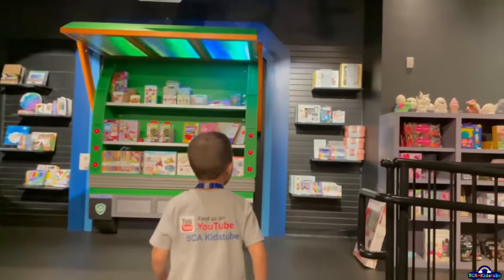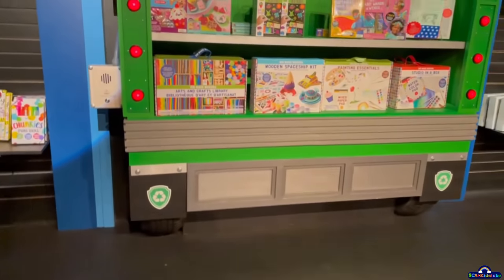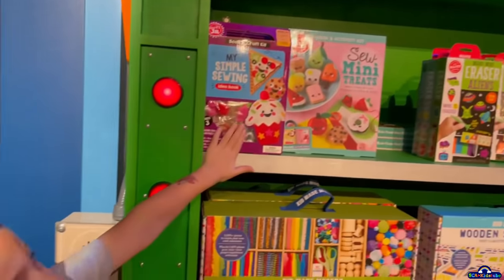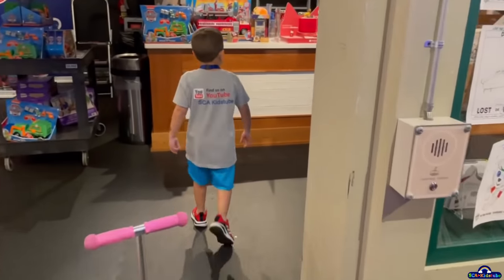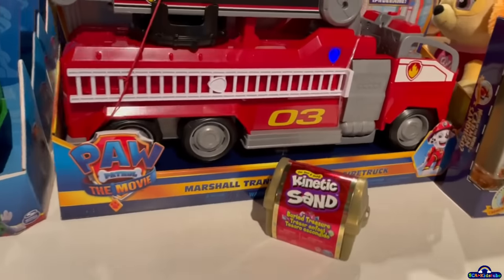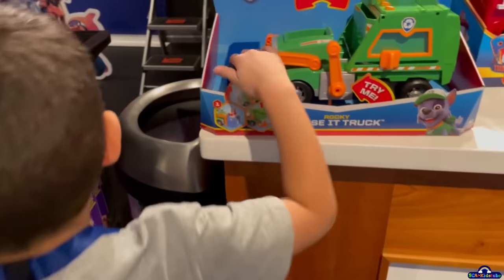Oh, look, this is Rocky's. This is Rocky's truck. Do you recognize it? Look. So, look, the control tower. You can do something from there, too. So, this is Rocky's. Look at the stickers. Look, here's some more toys. So this is Rocky's truck. This is Marshall. That's the old one, right? That's the old one? Yes, I think that's the old one.